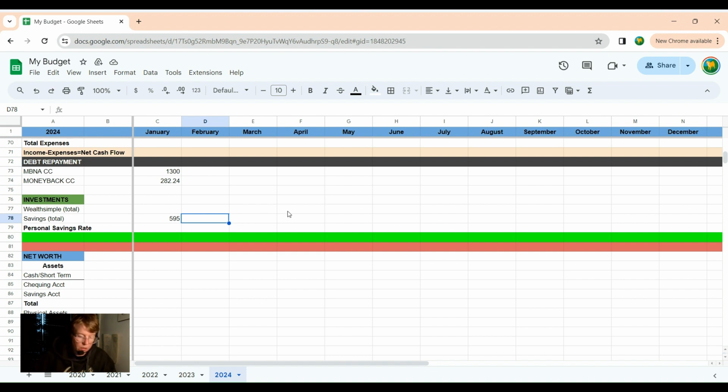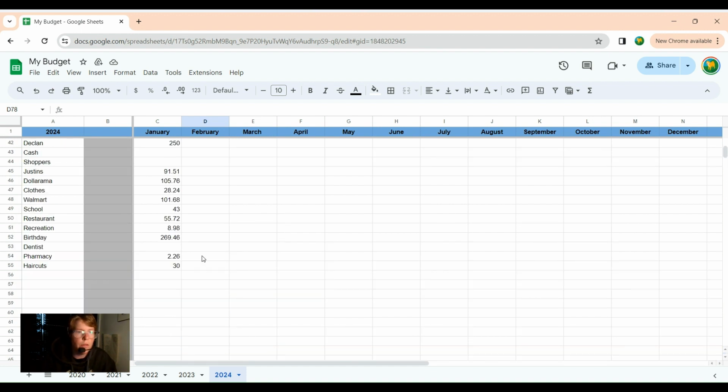One is clothing, and it was $12.40. So it's actually a birthday present, so I guess I'll put it under birthday. And it was $269.46 plus 12.40 equals 281.86. And nothing else on that receipt, so that's good.